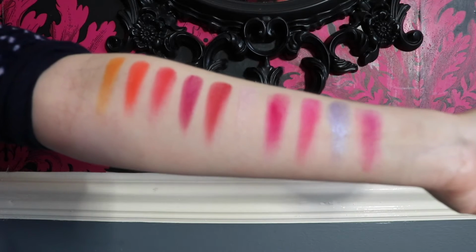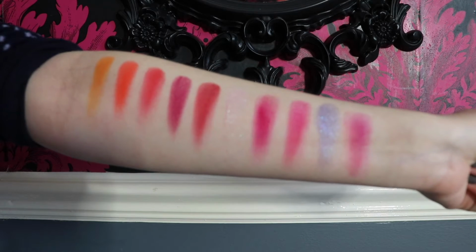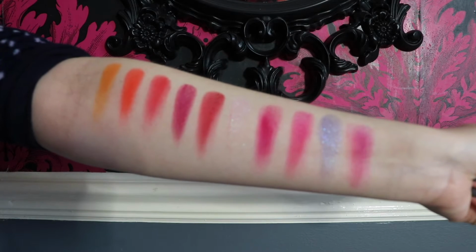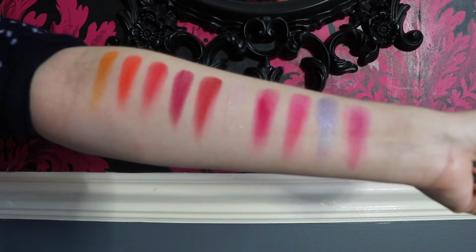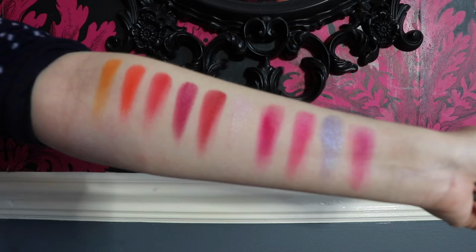Then next up, going from that orange shade down to the purple, we have Mango, Sundown, Blaze, JJ, Chili Pepper, Pearl, Bloom, Pink Lily, Blue Moon and Fruity. Blue Moon was this one. I think I said Blue Goon.